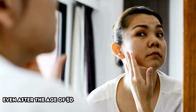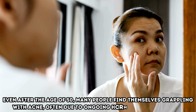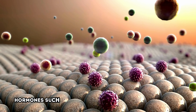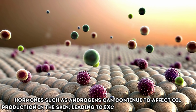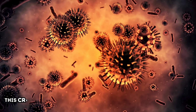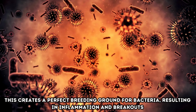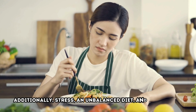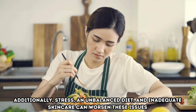Even after the age of 50, many people find themselves grappling with acne, often due to ongoing hormonal fluctuations. Hormones such as androgens can continue to affect oil production in the skin, leading to excess sebum that clogs pores. This creates a perfect breeding ground for bacteria, resulting in inflammation and breakouts. Additionally, stress, an unbalanced diet, and inadequate skincare can worsen these issues.